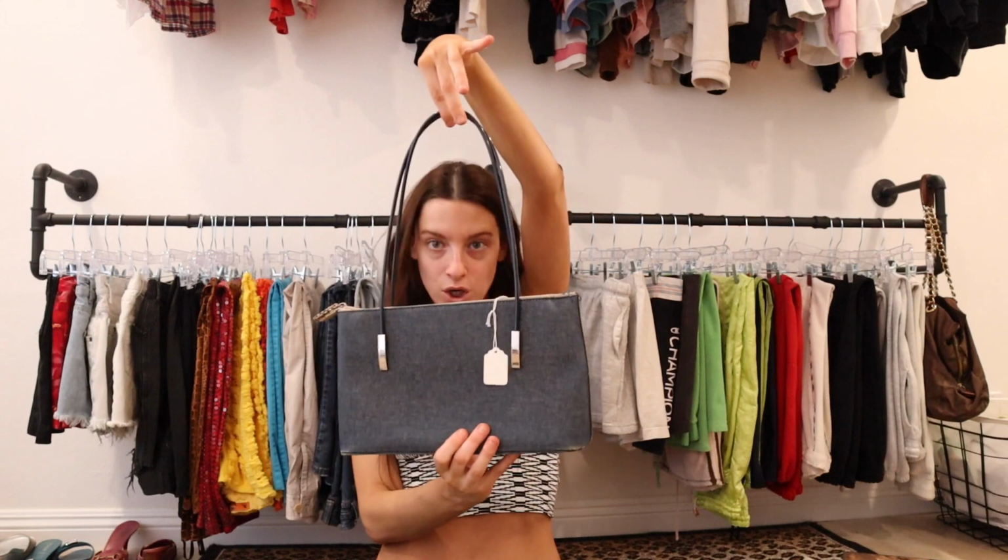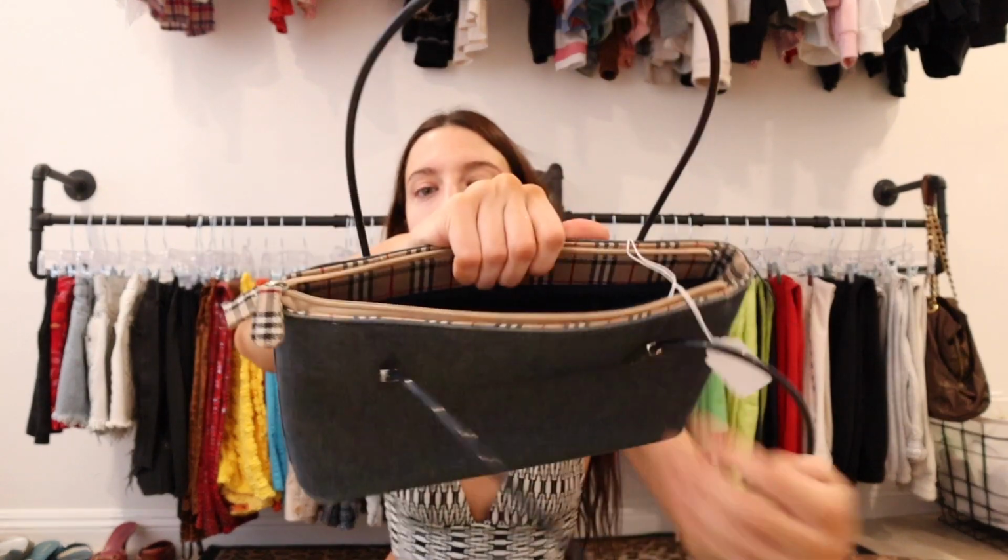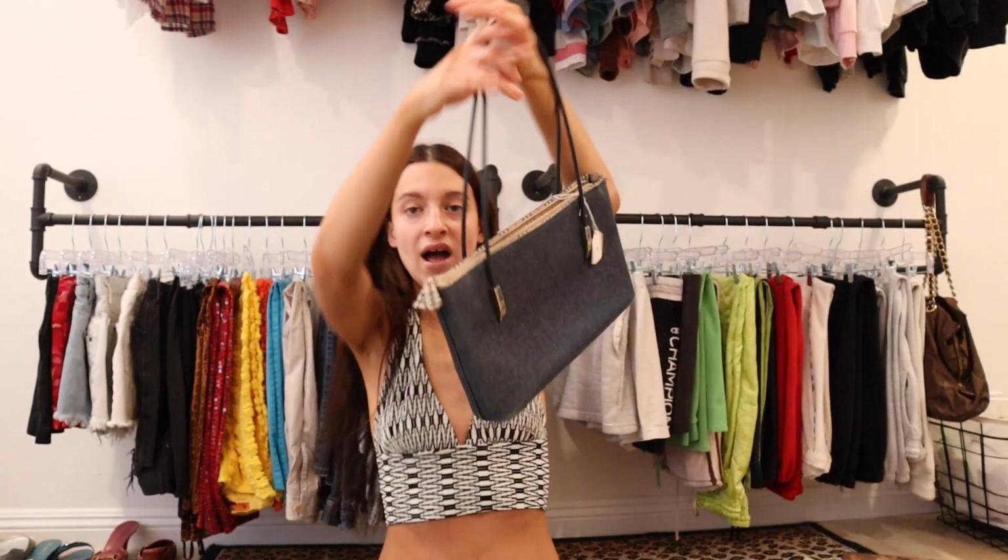I got this purse in the closet room, which the closets of estate sales are always honestly the best part. This collective haul is really not clothing heavy, but if you go to my TikTok, I've done so many estate sale hauls and a lot of those are very clothing heavy. But right now my mind is just much more focused on furnishing my entire apartment secondhand. So the clothing has taken a bit of a pause, but of course I found a cute bag. This is a little denim bag that actually has these very Burberry-esque accents around the zipper and whatnot, as you can see. So I thought it was classic.